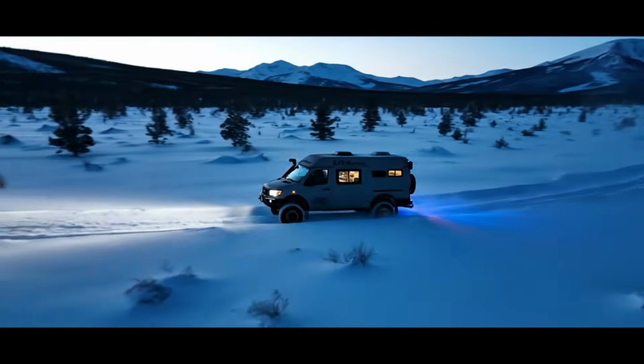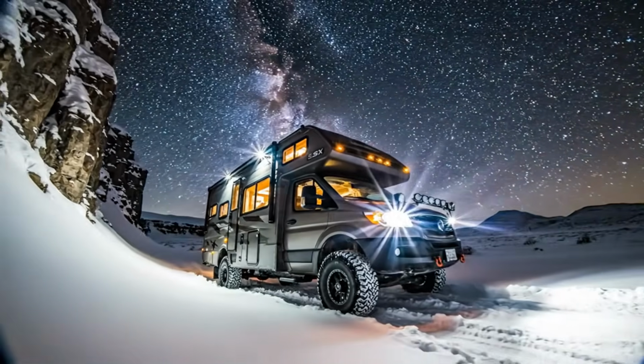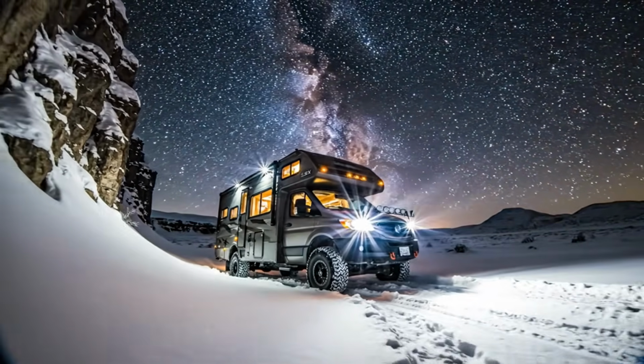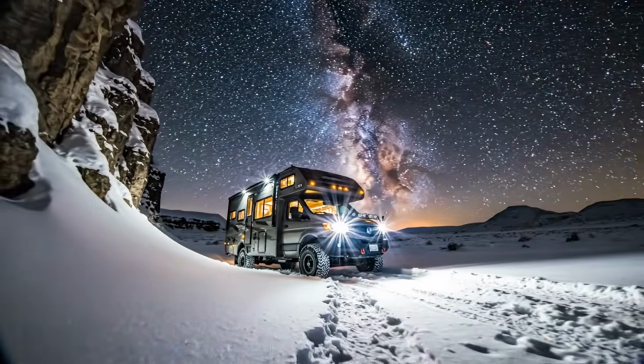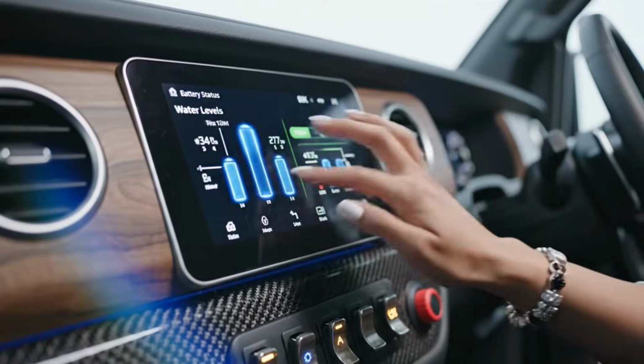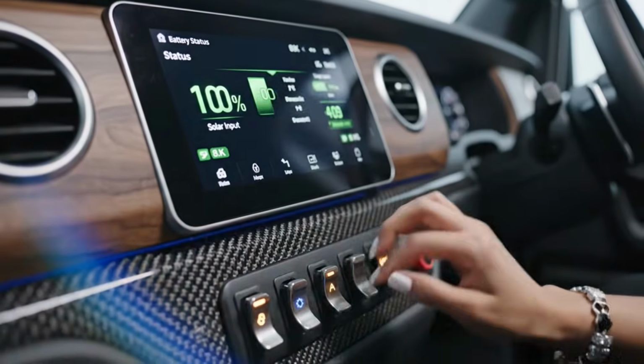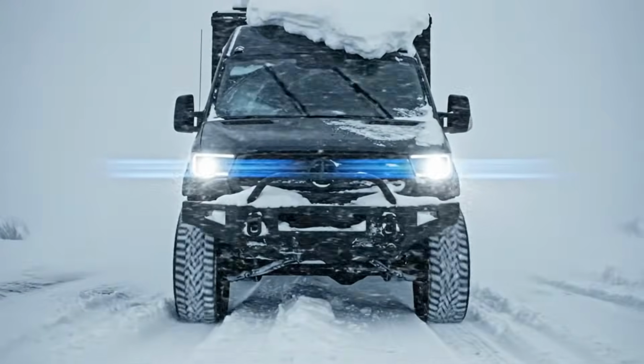This is the kind of place where one wrong decision can ruin your night. Temperatures drop hard, roads disappear under snow, and help is hours away. But that's exactly why we're here. Because this machine wasn't built for parking lots or campgrounds. It was built for moments like this, remote, unforgiving, and breathtakingly beautiful.